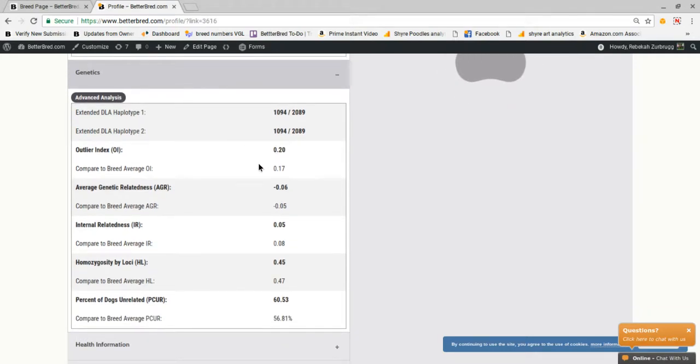Her outlier index is slightly above the breed average, and I've seen breed average OI go very, very low. And so anything above breed average is something that we should want to select for. That'll help your breed away from its genetic bottleneck.